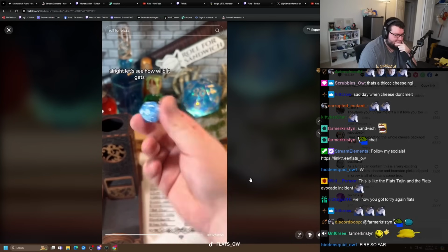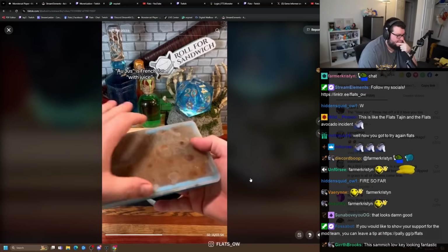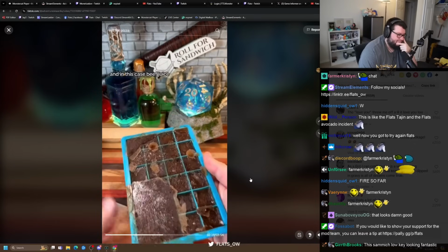All right, this is actually a great sandwich. It's so normal. 18, au jus. Au jus is French for with juice. Just kidding. In this case, what is that?